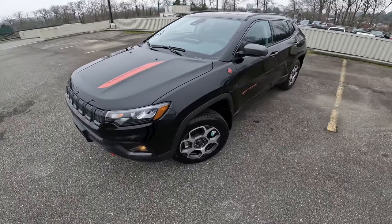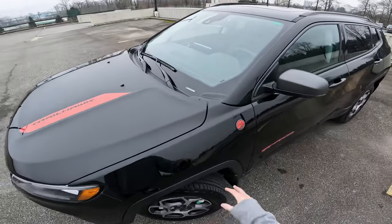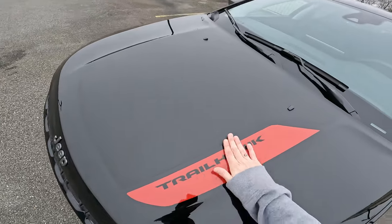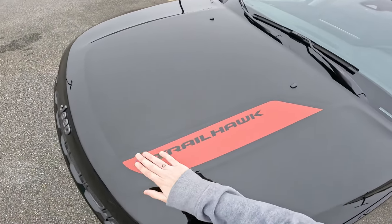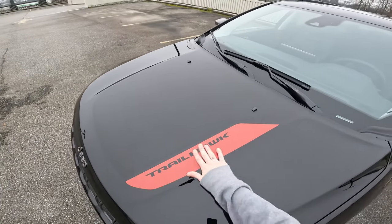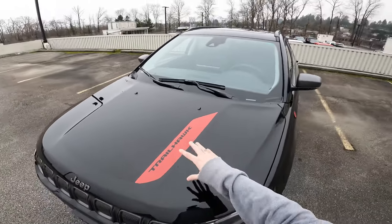We got that fan just extra loud. Like I said, trail rated. This is the Compass with the red. They let you know it's a Trailhawk. And as you can see right here, I love how they fit this Trailhawk sticker onto the top of the hood here. I think it's very, very sleek and very clean looking. It doesn't look too tacky.